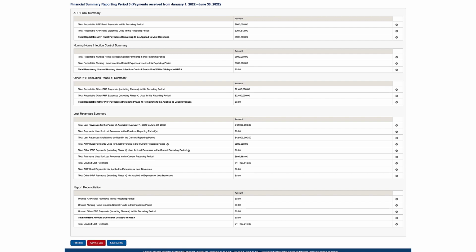The Post-Payment Notice of Reporting Requirements located on the PRF webpage explains returning unused funds further. Reporting entities that do not report or return unused funds within the respective reporting time period are out of compliance with payment terms and conditions and may be subject to repayment and/or debt collection for any unreturned ARP rural payment, nursing home infection control, and/or other PRF payments.